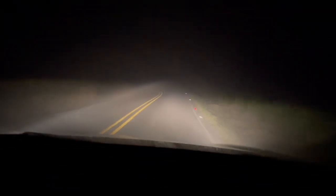Guys, we made it here to Costa Rica. We touched down. Now we're headed to La Fortuna, our snake hunting spot. And if you look closely, you can see we're literally driving in the clouds. That's because we're so high in altitude. We're in the clouds, brother.